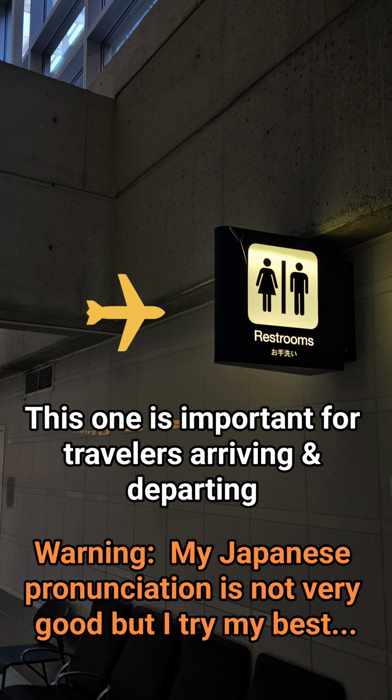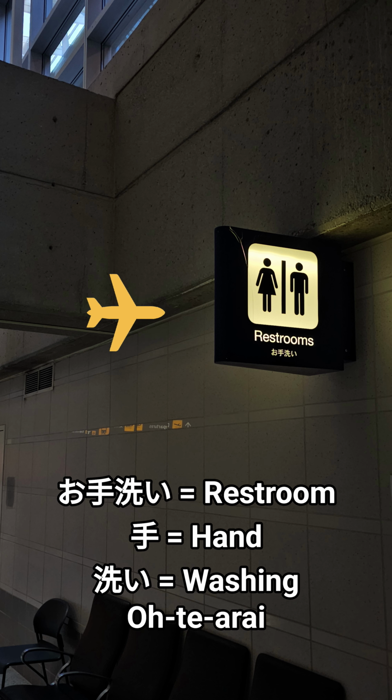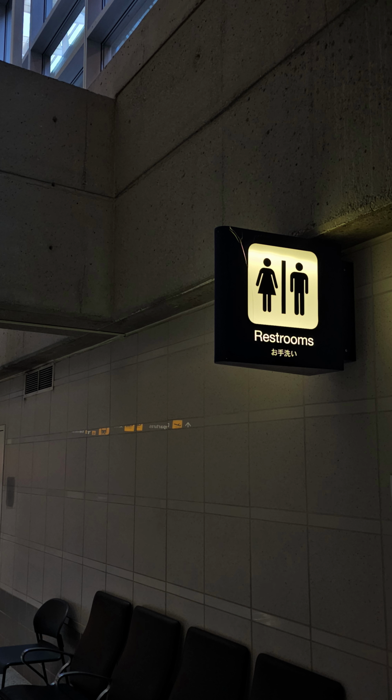Immediately upon exiting the first elevator, the first of many English-Japanese signs are visible. This one is important for travelers arriving and departing. The word otearai means restroom. Te equals hand, arai is washing, so together it's otearai. To have this type of signage might seem trivial to some people, but maybe this is reassuring to people traveling from Japan that Minnesota has great hospitality. I honestly feel that this hospitality is something that Minnesotan and Japanese cultures have in common. Of course, there are plenty of areas with English-only signage, but it's just unique to have both languages here in Minnesota of all places.